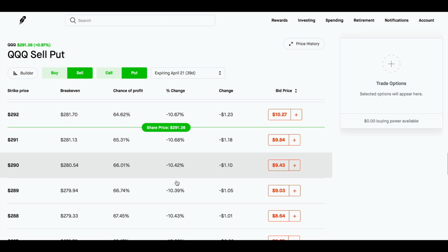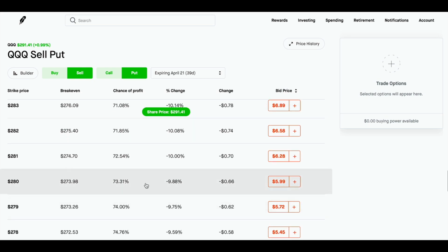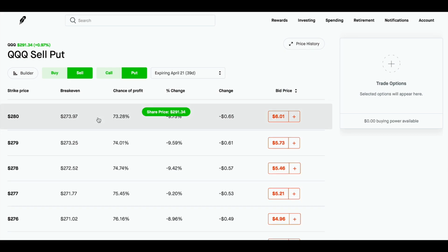So let's take another look here. So if I scroll down, it's trading at 291. Let's look at the 280. This is gonna be super conservative. So let's sell the 280. So let's take a look here. The delta is still 0.3, so that's actually pretty high. Let's go a little bit lower.